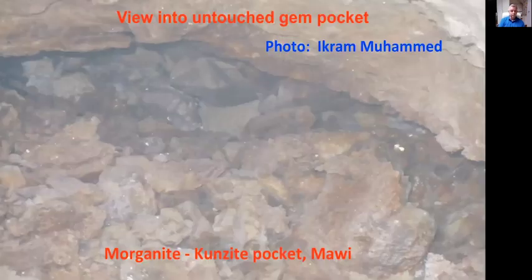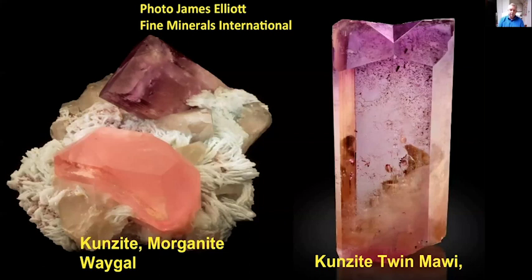It's indigo blue tourmaline. Here's a view into an untouched pocket in Maui. Ikram Mohammed made this picture for me. I had many people helping me because Afghanistan is not a safe place to go to. So what do you see in the pocket? You can see quartz crystals in the upper part, but usually you have to be very careful because you don't know which of these rocks will have some beautiful gem crystals on. So very, very careful removing so you don't make damages to the crystals.